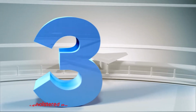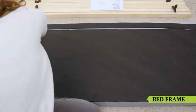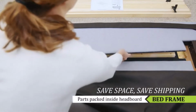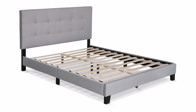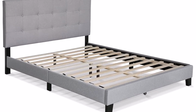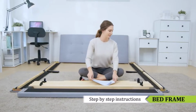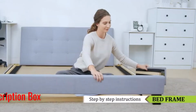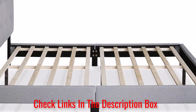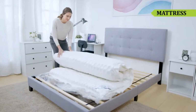Number 3. Forino Upholstered Bed Frame. The Forino Upholstered Platform Bed Frame is the perfect bedroom addition for any style or decor. Its simple, stylish design provides function and beauty. This bed frame is crafted from quality materials such as composite wood and nylon fabric with CARB P2 compliance and 100% polyester media, making it sturdy and stylish. With a weight capacity of up to 500 pounds, this bed frame can easily accommodate all your needs.